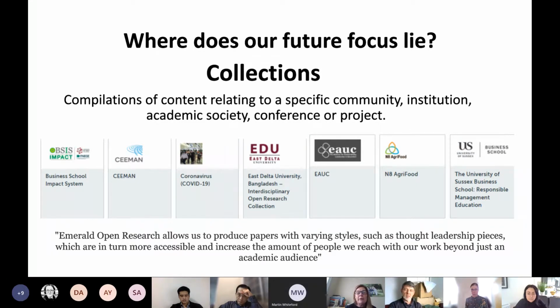I'm going to talk a bit about our future strategy and the future focus, what we want to work towards. And as Sharon and Shelley mentioned earlier, collections are a key part of that strategy. While we're happy to continue to accept individual submissions, what we would really like to do is develop more of these collections. And it would be really great to work with you to help us identify opportunities at your institutions and with colleagues who are working on projects that could benefit from this style of publication.